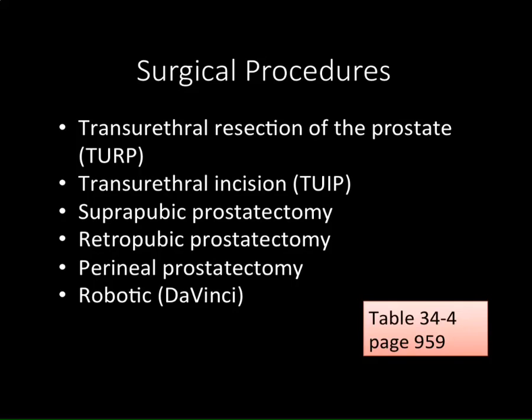But now they're doing some things with laser surgery that cause less problems, less blood loss, less pain, and less time in the hospital. But it still does have some problems. They can also do a transurethral incision, where they cut small incisions through the urethra and scoop stuff out. They can do a suprapubic prostatectomy, where they take out part of the prostate.